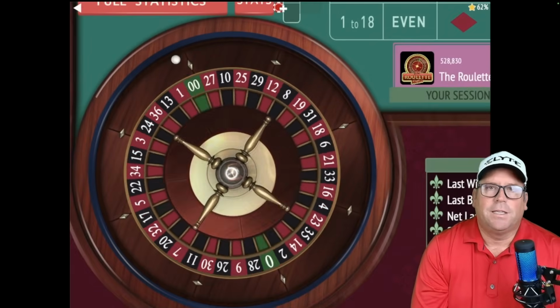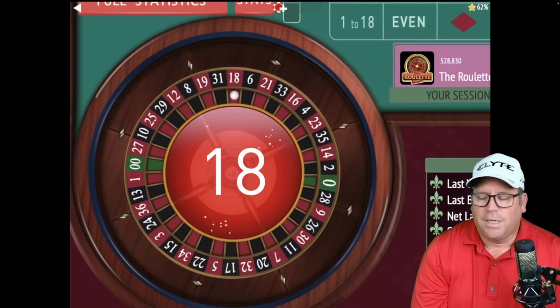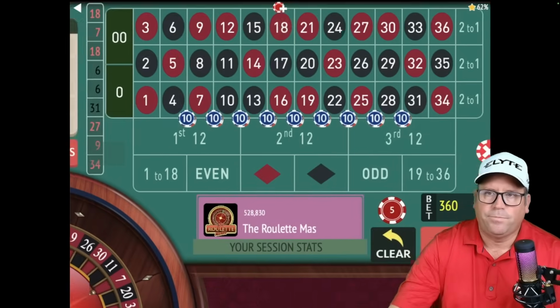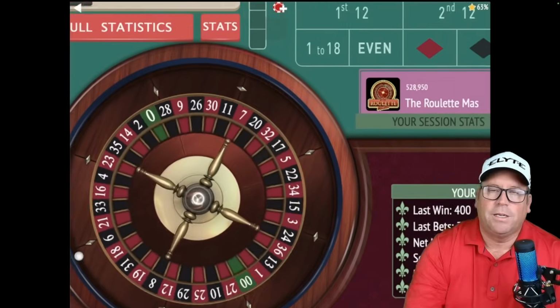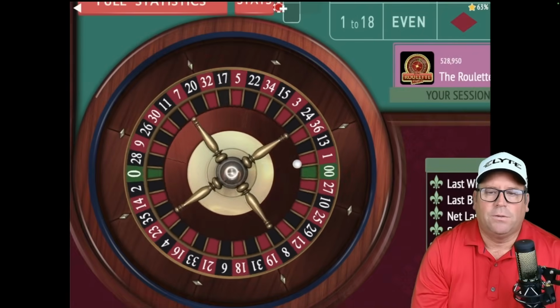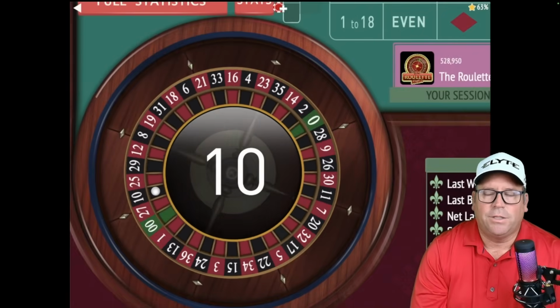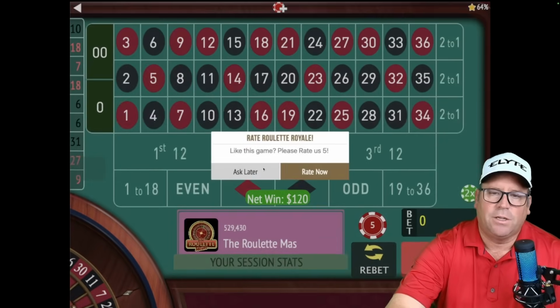And let's see if we can get back into session profit here. So let's see what we get. That's an 18 red. That's a good one. Okay, we're up 45. Not quite in session profit. We're going to need one more, and then I think we can establish new session profit. So that's a 10 black, and that should do it. Okay, now we're up $165.